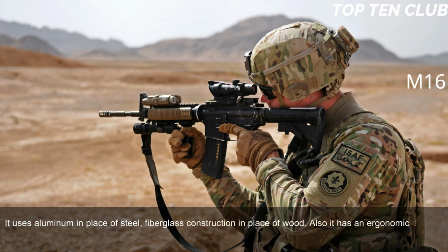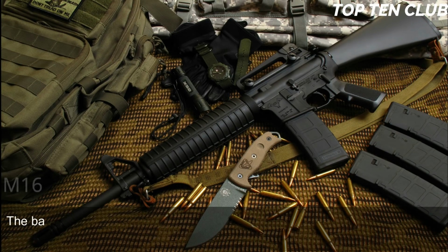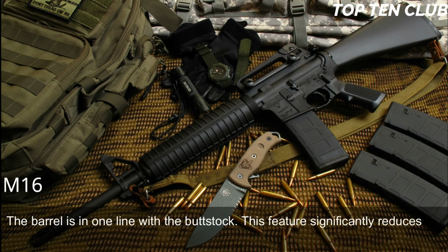Also, it has an ergonomic design. It incorporated many features never seen before. At the time of its introduction, it was called the Space Rifle. The barrel is in one line with the buttstock. This feature significantly reduces the recoil.